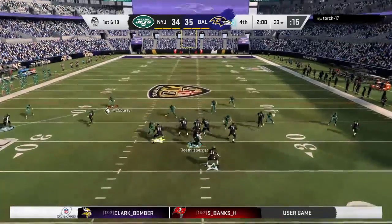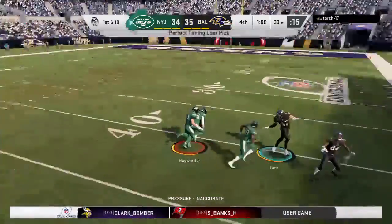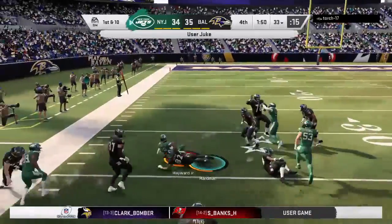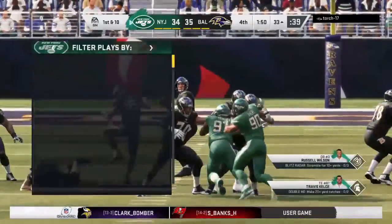Now Roethlisberger on first down. Now look at this. They get the turnover they needed. It's intercepted. Picked off by Casey Hayward. And he'll get it all the way down inside the 35-yard line.